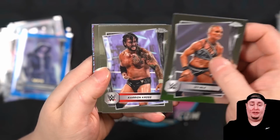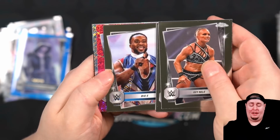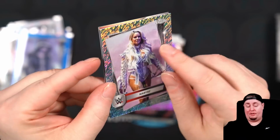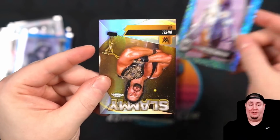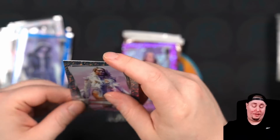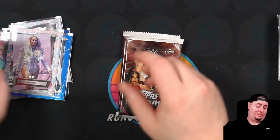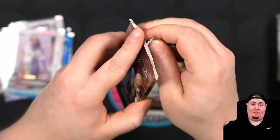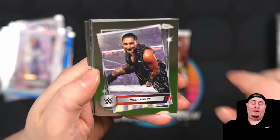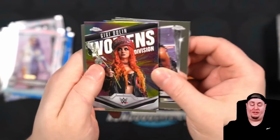But as you can see, all the photos are very zoomed in. You can't really tell which show, and maybe that's intentional or not. Elektra Lopez on the pink to 199, Maurice, and I'm noticing a line or something down there. And then Diesel on the Slammy Award winner. So I would like to see a Stadium Club WWE or a Photogenic-esque WWE where we do get shots from memorable moments, for example, maybe the Rumble, or Razor and HBK ladder match '94, something like that.